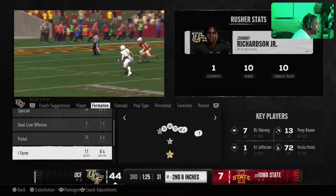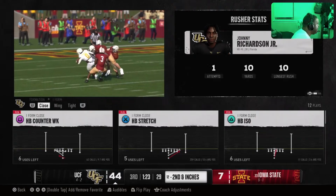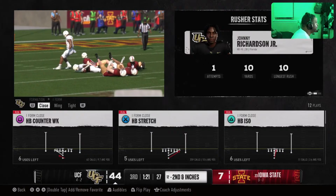Points right away. Now, let's get this offense back rolling again. Create some momentum. Just get a few first downs in scoring position.